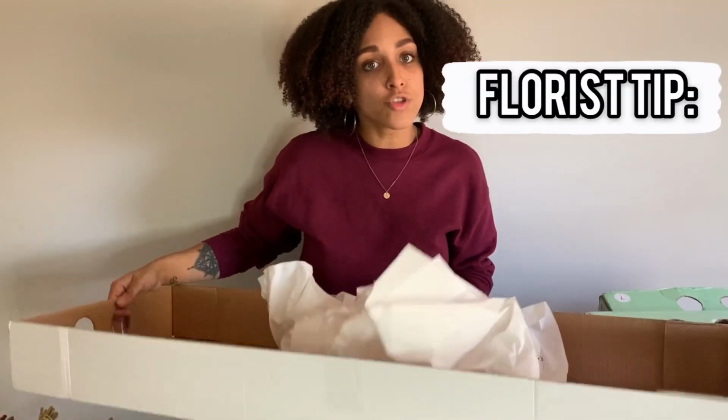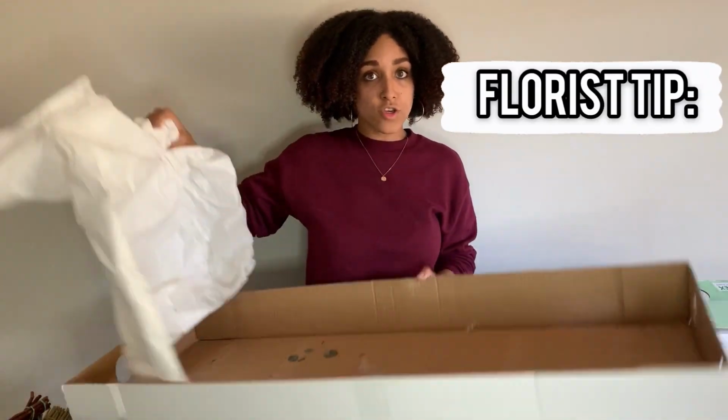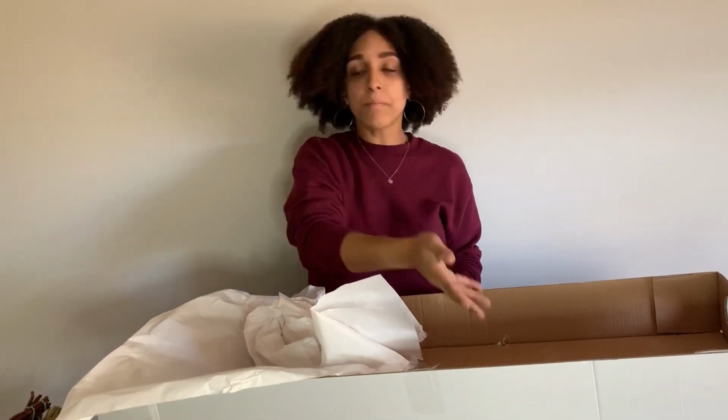Something I recommend you do is actually saving your flower boxes and using them as trash cans. Now for me, I did put down a tarp on my carpet because I don't want there to be petals and flower debris everywhere. But yeah, if you want a neat tip 101 on how to keep your little flower studio clean, I recommend putting these flat boxes underneath your table so that when the debris does fall, it'll land in the boxes, making it a super easy cleanup process.